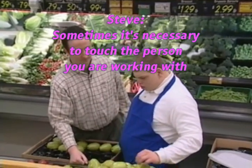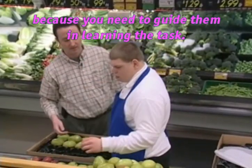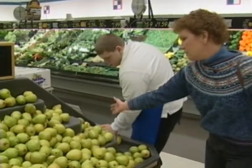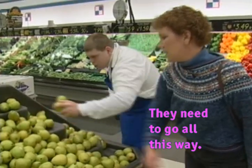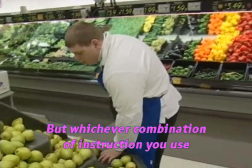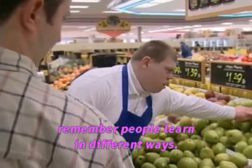Sometimes it's necessary to touch the person you're working with because you need to guide them in a learning task. Be gentle. This is instruction, not punishment. They need to go all the way. Nick responds best to verbal cues. But whichever combination of instruction you use, remember people learn in different ways. There you go. Good job.